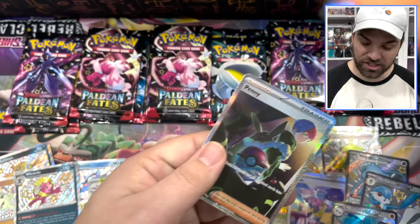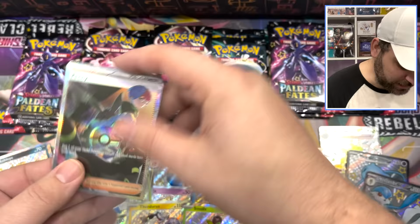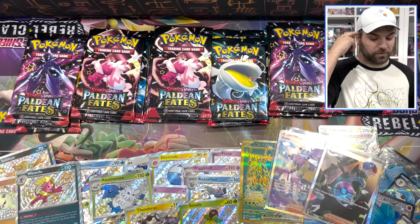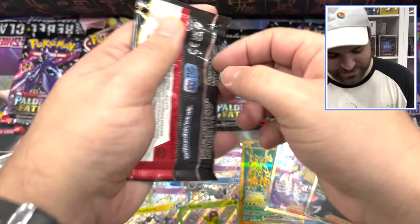Okay, second special rare achieved. So it is Penny, double trainers. I don't want to be the guy that complains because at least we got two. We've had a couple cases now where it's only been one special rare. Never seen a case with three. We have seen a case with four though. So, oh man. I get it.